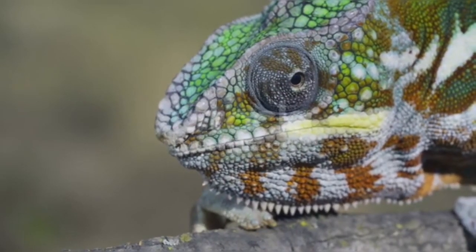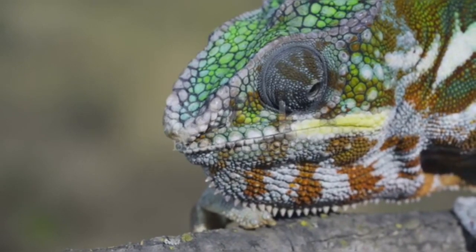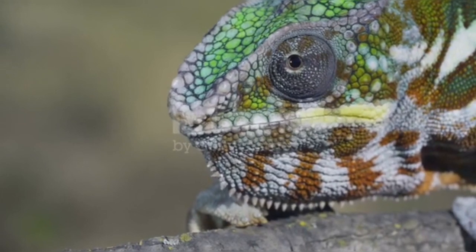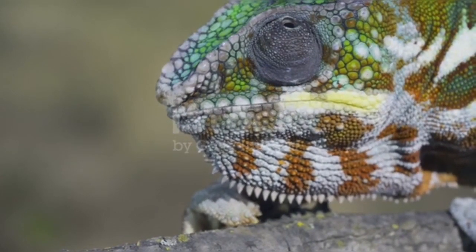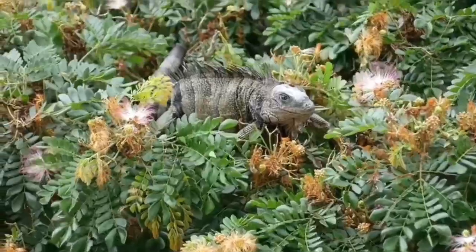Chameleons have become popular pets due to their intriguing characteristics. However, keeping a chameleon as a pet requires specialized care, including providing the right habitat, temperature, and diet. It's essential to research the specific species thoroughly before considering one as a pet.